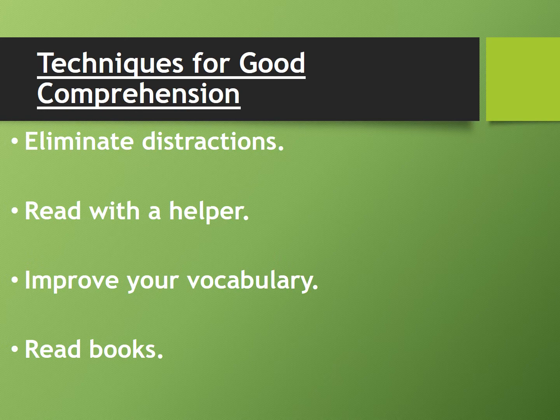Okay, then the fourth point is read books. Why? Read books over and over again to gain fluency. Because fluency is the ability to read and understand words automatically at a certain speed. When you are fluent in reading, obviously you have better understanding of things, you have better vocabulary. Therefore, in order to improve fluency, read books twice or even thrice to repeat your exposure to various words and phrases.